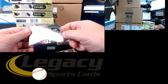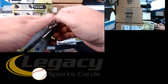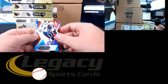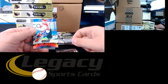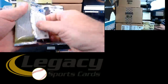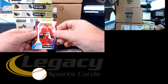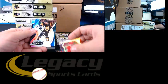Nicholas Backstrom, going to the Capitals, exceptional talent insert. Patrick Laine, red, Winnipeg. Evgeny Malkin, blue. Martin Brodeur, career spanning, New Jersey Devils. Jenny Kuokkanen, going to the Hurricanes. Evgeny Malkin, blue.